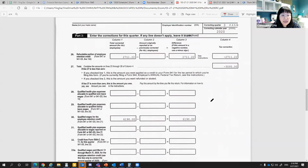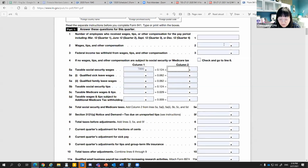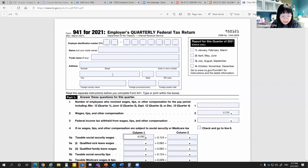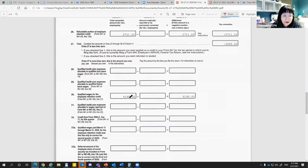So now you already knew that your qualified wages for that is 6190. So in this case, actually your 941, your qualified wages is right here, 6190. That's your qualified wages. Because your original filing 941, you pick up these numbers from your column 1. So when you pick up that number, you got your 6190, that's your gross salary or payroll, right? And then what is half of that? If you divide that by 2, that gives you this number.